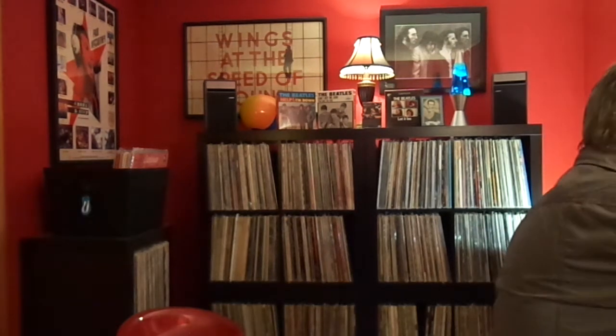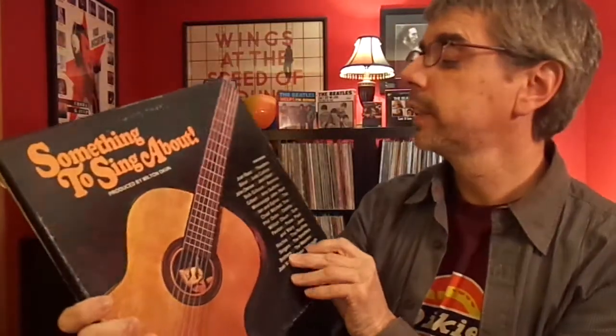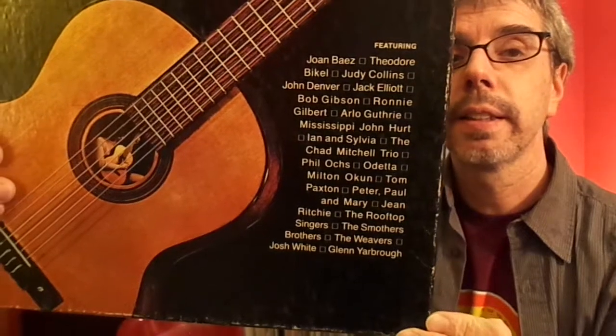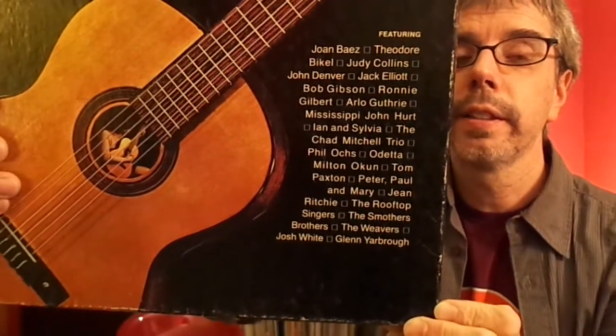And last but not least, I just thought this was cool. This was $1. It's a 3-record set, Something to Sing About, produced by Milton Oken. And you can see the people that are on this. This is a folk album. It's mostly live. I've spun about 3 sides of this. I've spun about half of it. And it's not all live. It doesn't appear to be anyway. But I bought it for 2 reasons.